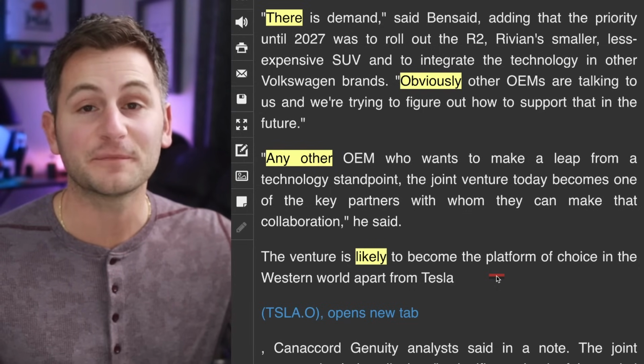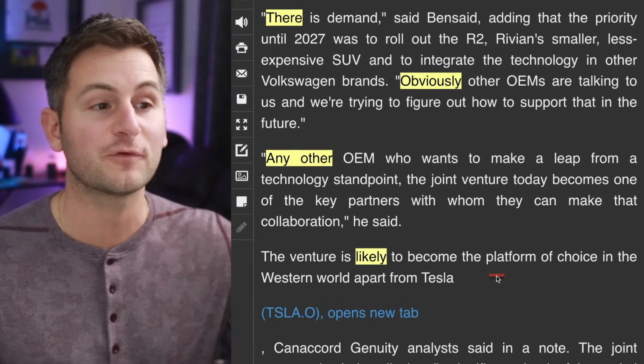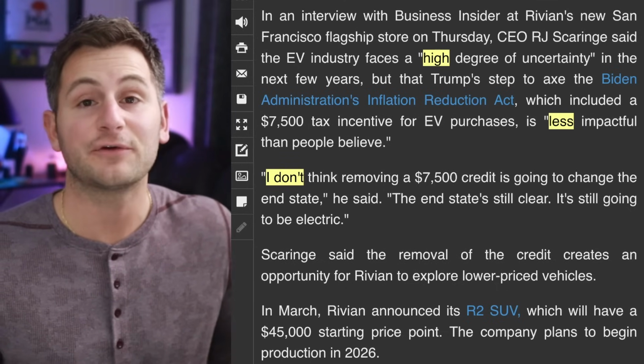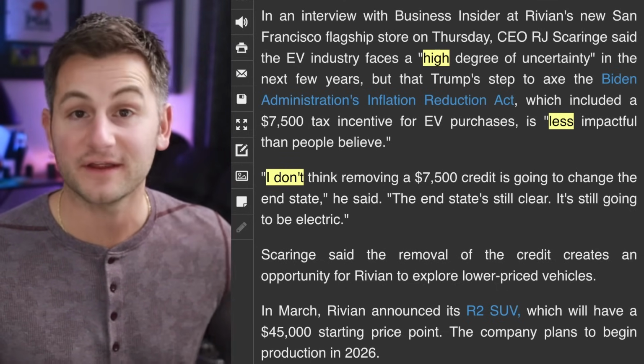Further, an analyst from Canaccord Genuity has said that this venture between VW and Rivian is likely to become the platform of choice in the Western world apart from Tesla. Honestly, a great thing from Rivian. It could lead to future cash infusions, and it really gives them another wild card in their hand.